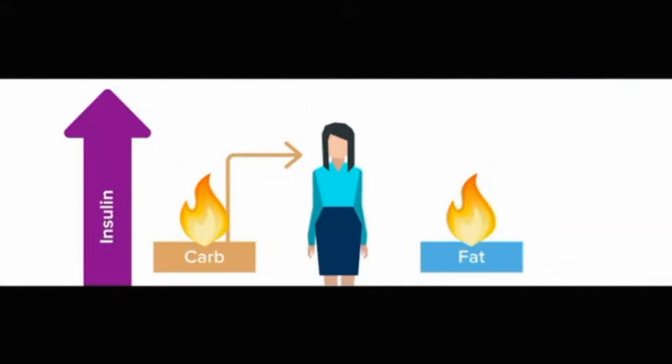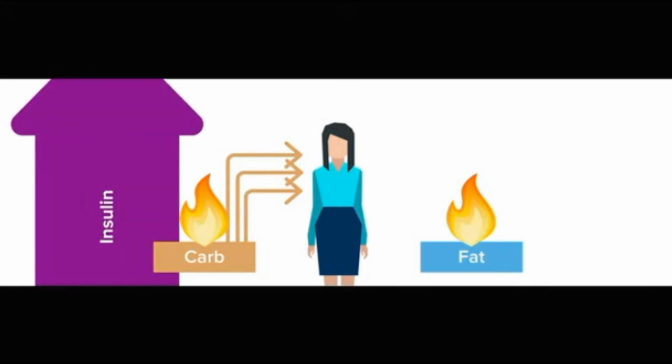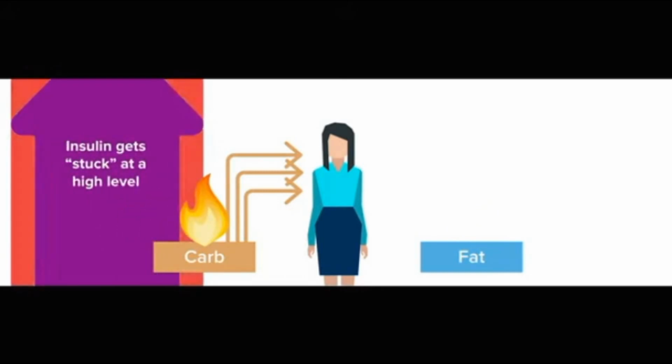We all want to be able to use fat and switch between them, just like a hybrid engine in a car. Unfortunately, what happens more and more today is that a person eats more than a little bit of carbohydrate. They eat so much refined starch and sugar all the time that it pushes the insulin levels up all the time. And insulin essentially gets stuck in a high position. And if we keep insulin high, it's stuck.